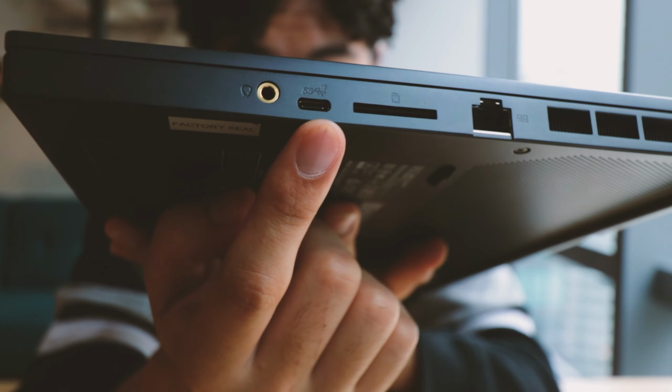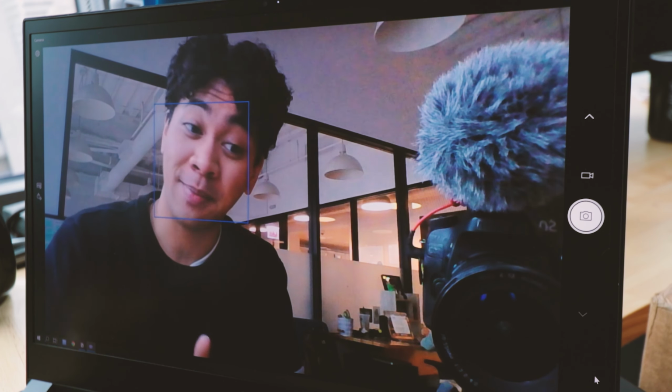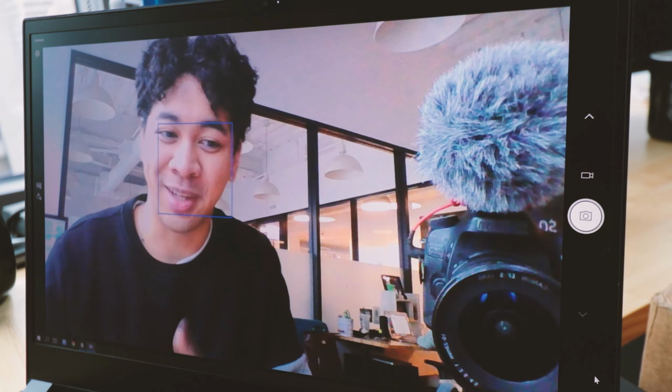It's got a 720p camera, not too bad. Laptop cameras usually are horrendous for Zoom calls and everything. This is pretty doable. Quick tip, to make any Zoom call look better, whether it's on your phone, laptop, whatever, probably light your face better. That would usually help the clarity of videos.